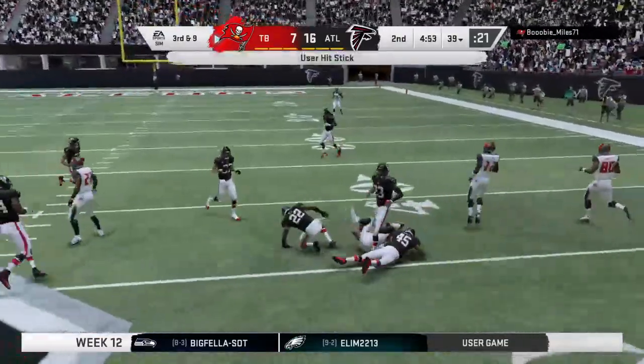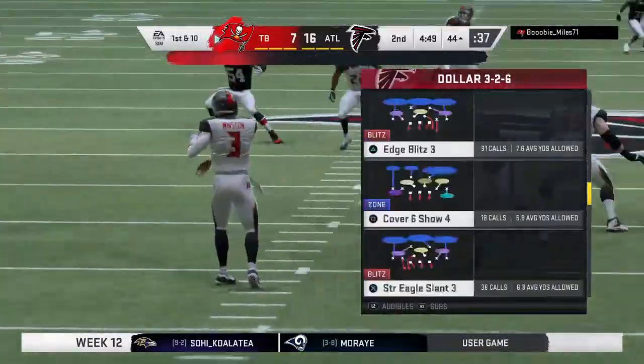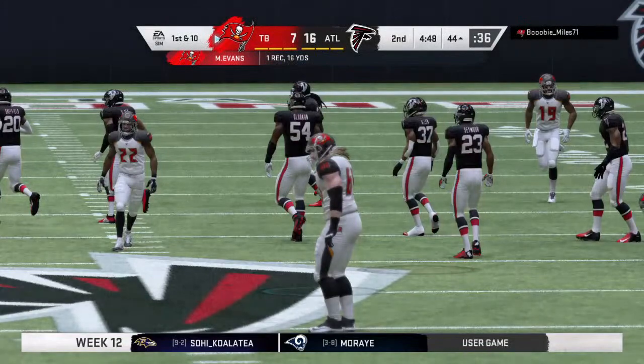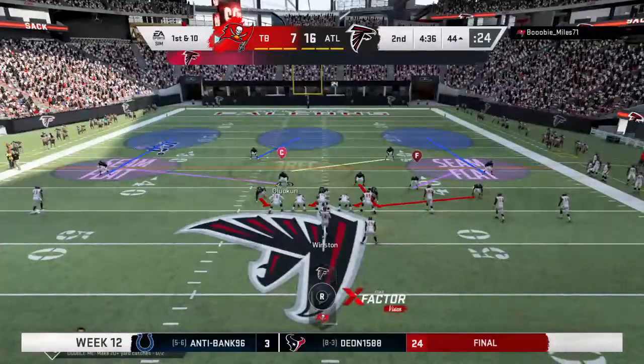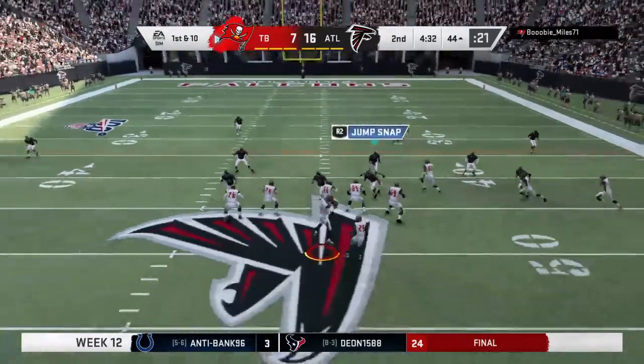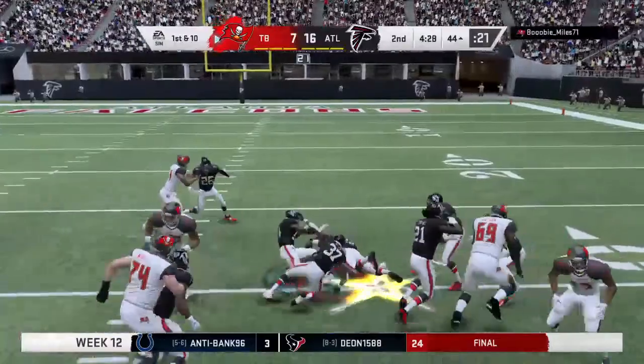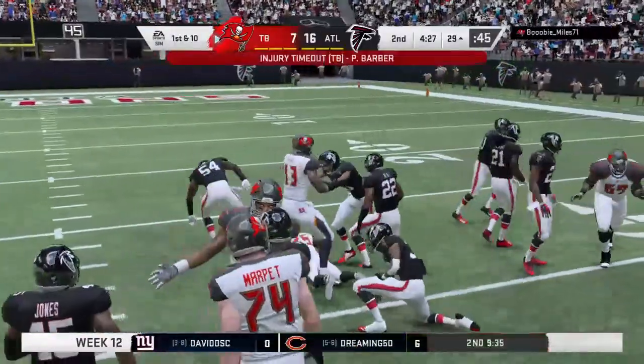He's got Evans, taking it across midfield and inside the 45. It's a gain of 16, first down Tampa Bay. From Falcon territory now, here's first and 10 at the 44-yard line. Winston leaves it with Barber on the draw, and he's taken down inside the 30.